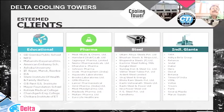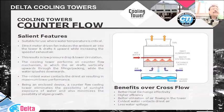Now, there are 2 types of cooling towers. One is counter flow and the other is cross flow. We are manufacturing counter flow cooling towers, and the salient features, ma'am, the slide can be distributed to each and everybody who needs a brief. We have given details about the counter flow cooling towers. See, there are a lot of benefits over cross flow. As I told, we are manufacturing counter flow cooling towers, and the other is cross flow cooling towers.